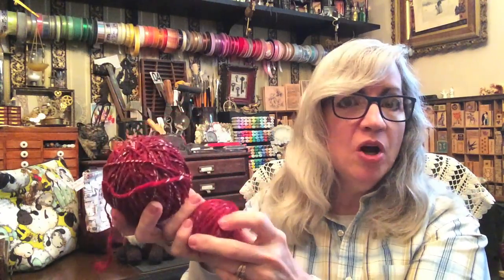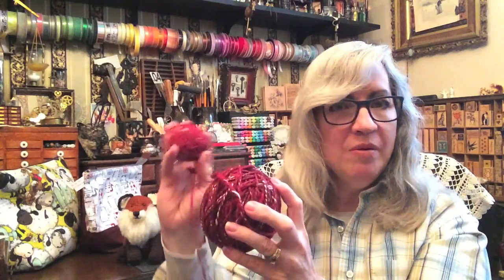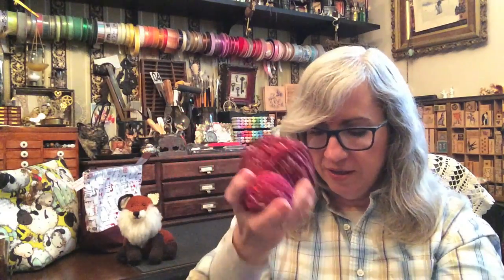When I put it in the balls, I had it on 2 different cops on my Turkish spindle, so I just kept them separate. I'm going to keep knitting this project until I'm all done, so I'm almost halfway completed. The fiber I used to spin is the Malabrigo Nube in the red Cerise colorway. Show you that there.